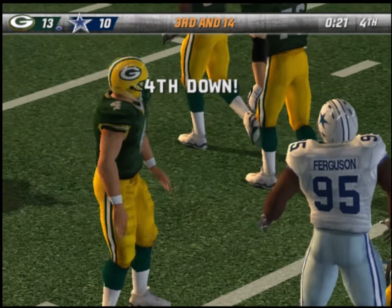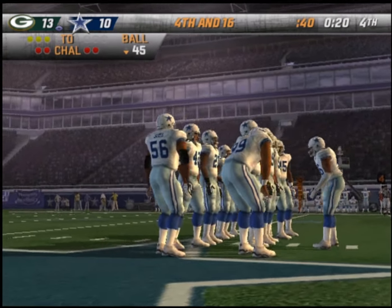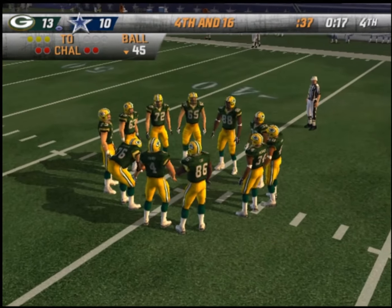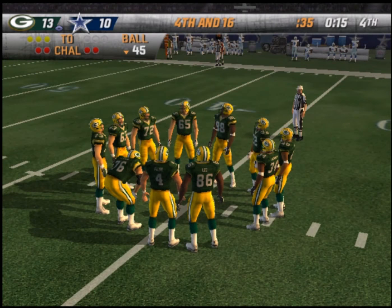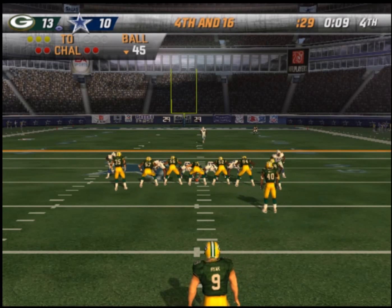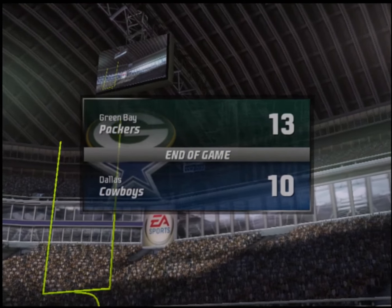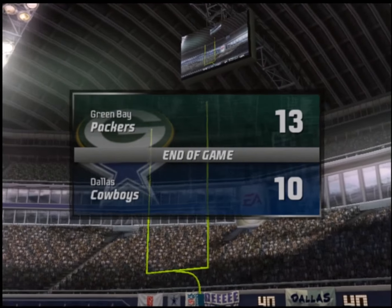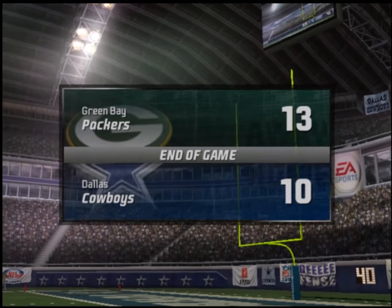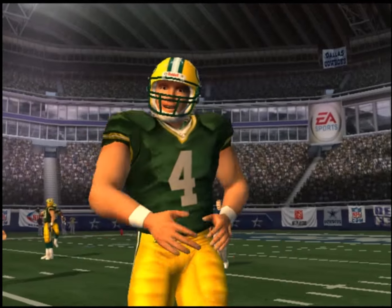He'll just take a knee. Is ready to punt this one away. Number 86 sets up, waiting for the punt. A tight and very well played game. The margin of victory just a field goal. This is Al Michaels with John Madden saying goodbye for EA Sports.